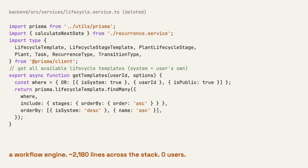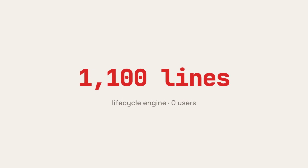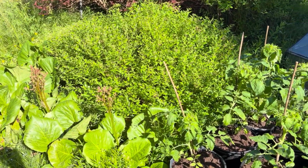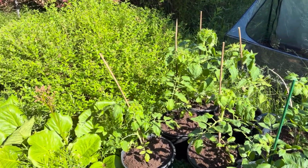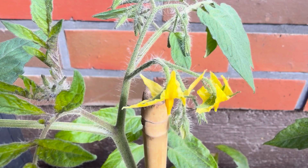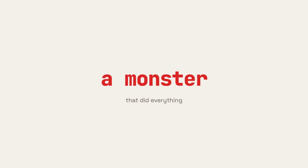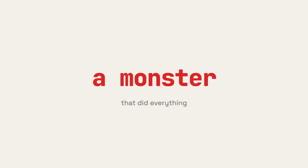And the more I finished, the more the app grew features I never asked for. A plant life cycle state machine. Over 1,000 lines on the back end alone, tracking a plant through planning, sown, seedling, hardening, harvest. Nobody opened that screen, including me. Notification infrastructure, almost 400 lines with no job to actually send anything. It never fired once. I had built a monster that did everything, and I was spending my evenings keeping it alive. Meanwhile, it still didn't tell me when the frost was coming.